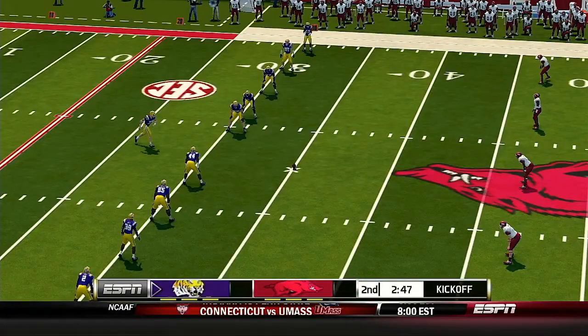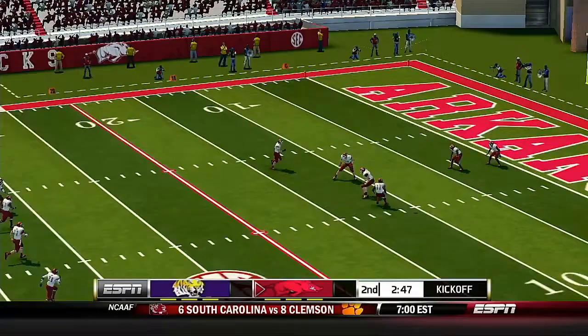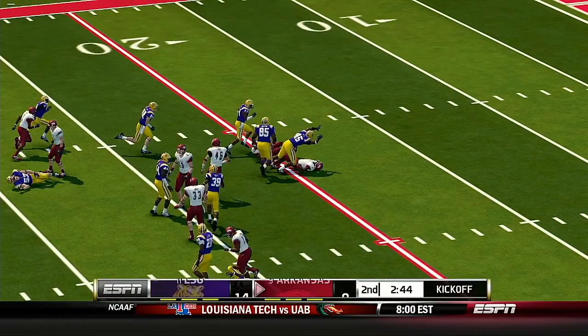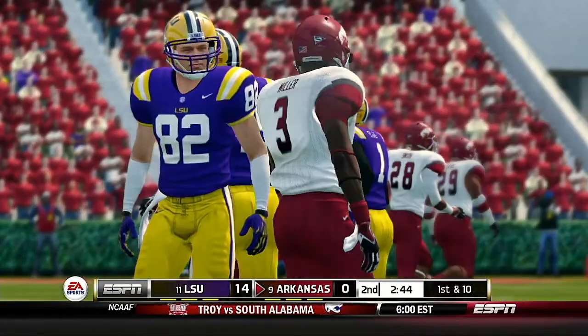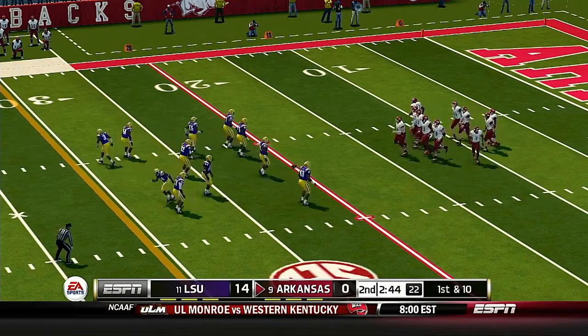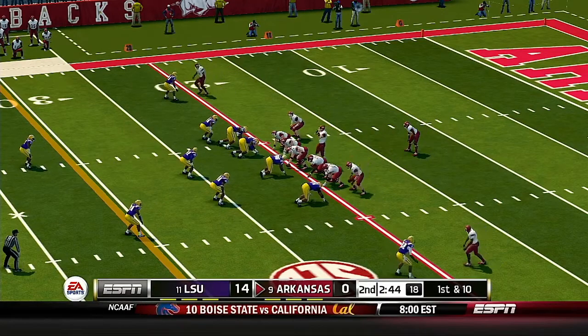They line up to kick this one away. He'll return it from the one. He makes it out to maybe the 20-yard line. It was a pretty one-sided first quarter, but I wouldn't be surprised if things changed in a big way before halftime.